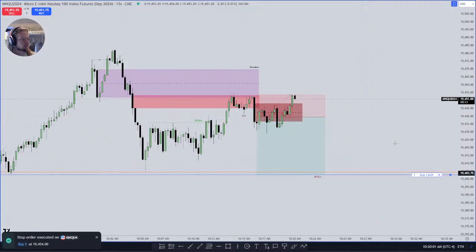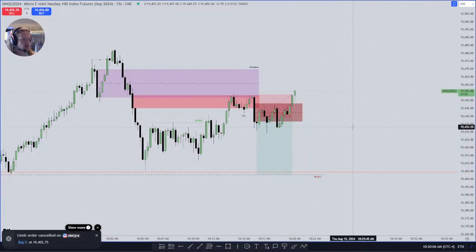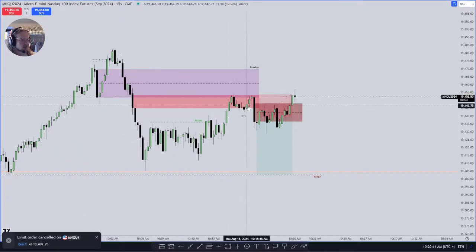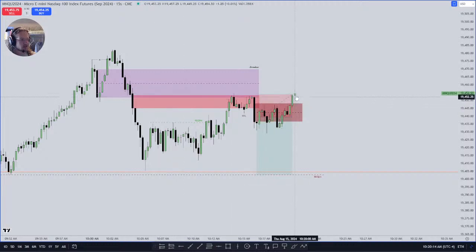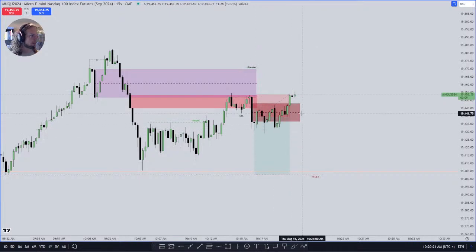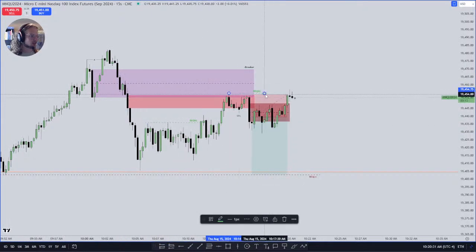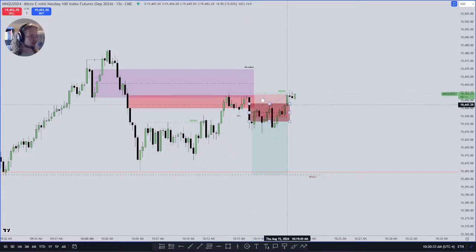And there we go. That's all right, because this was a controlled environment. Let's see. Looking back at it, we basically had these relative equal highs right there, which price just took, where my sell stop was, or I guess, sorry, buy stop.